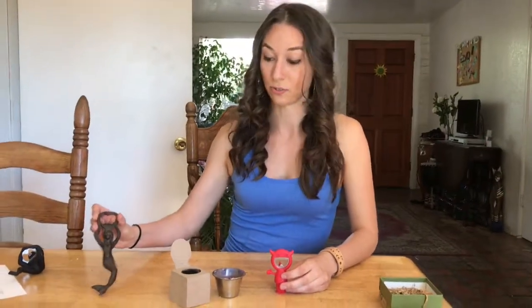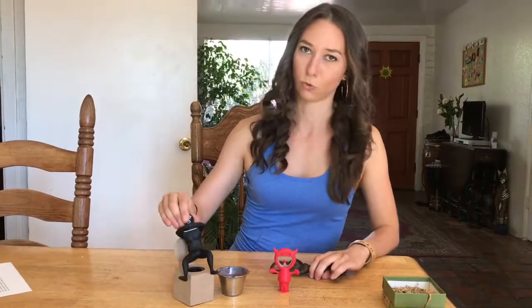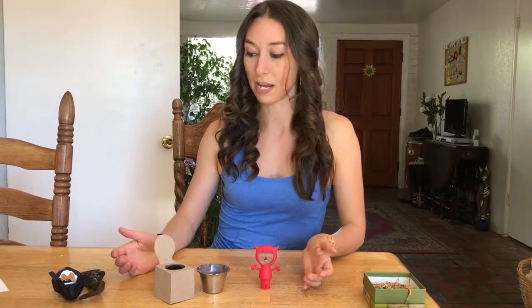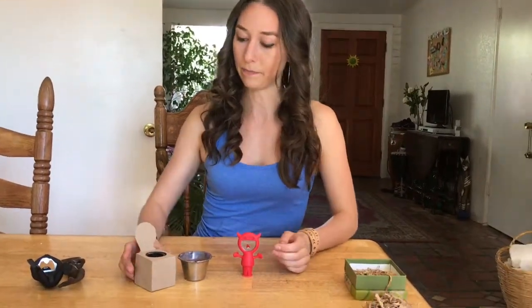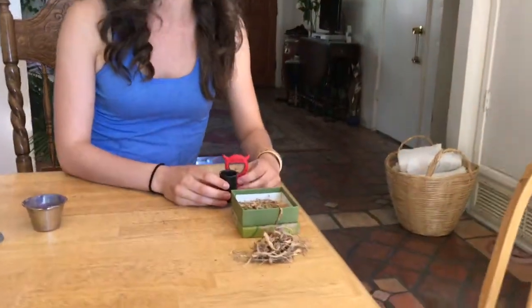Other members of the household also can use the toilet. And when the toilet is full, which could take anywhere from 3 days to a week, depending on how many people are using the toilet, the contents of the container are carried outside to a composting system.